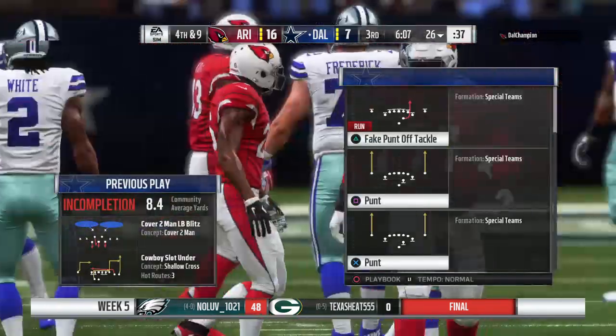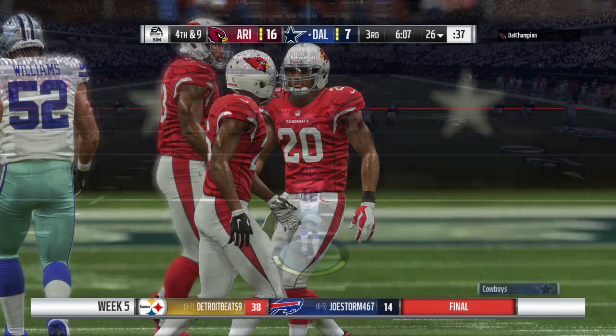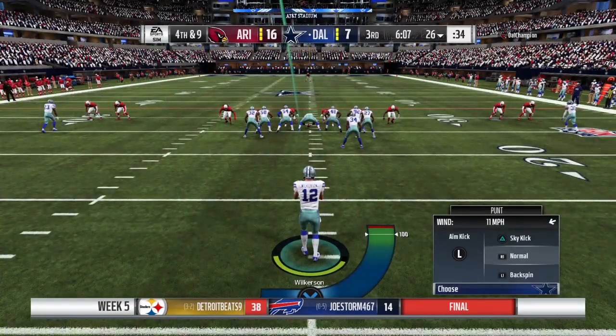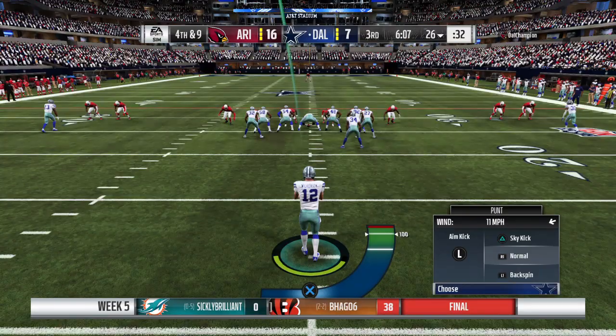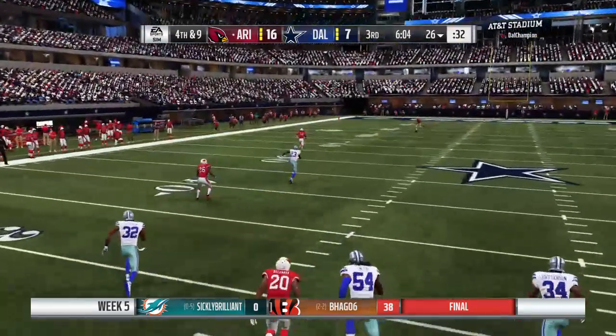Trying to get their tight end involved finally. That's the first time that they've looked his way. He's kind of been a forgotten man in this offensive scheme. Yeah, it didn't look his way at all in the first half, and I'll bet you the offensive coordinator made a note at the half and said, let's get him involved because he could be a big-time playmaker for us.